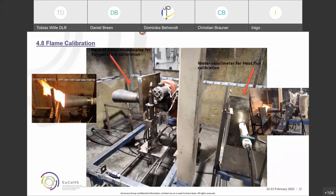Prior to the test start, the flame has to be calibrated in temperature with a rack of 7 thermocouples, and the heat flux also has to be calibrated to ensure that it complies with the requirements.